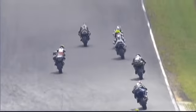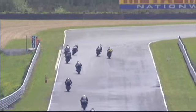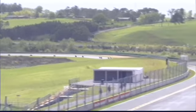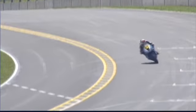Meetum still the best of the 600. Spoo in second place. We'll keep an eye on the flag situation here. Just a localised yellow at the moment through turns number 3 and 4. It was a big high side, but the racing continues.